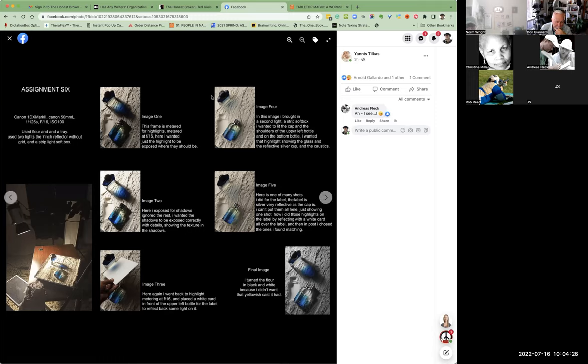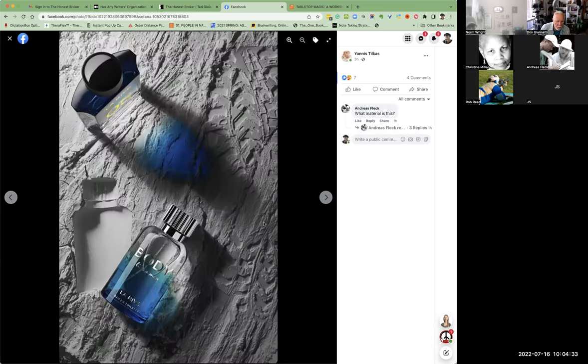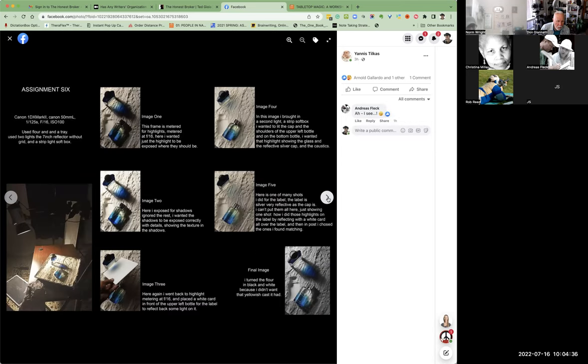Yeah. I agree. This is really, really well done. Yeah, the first shot was just for the highlights, from the behind the scenes. The second was for the shadows because I want to see texture in the shadows. I don't want them to go totally black. The third one is for the label on the upper left bottle. And then I brought in the second light, the strip soft box, to make those lights there, the shoulder and the cap light from the upper bottle.